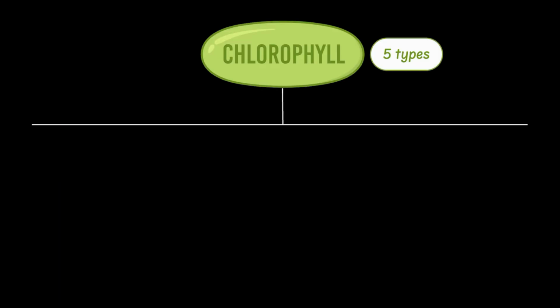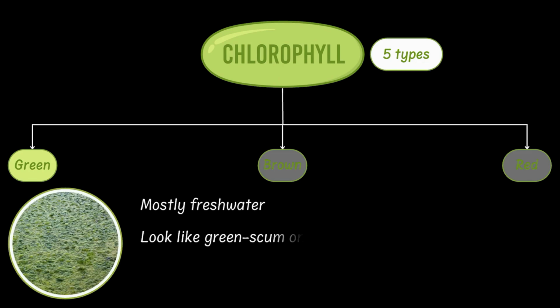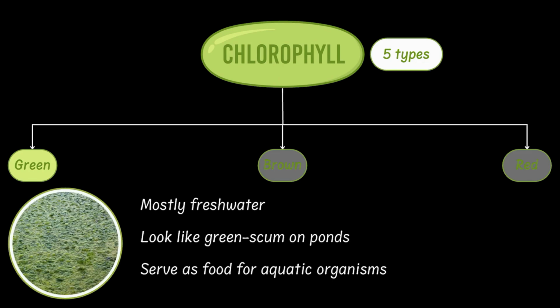Now, just like other plants, algae too have chlorophyll. But here's the twist. There's not just one chlorophyll. There are 5 types. And depending on the mix, algae show off different colors: green, brown and red. Now, talking about green algae, they are mostly found in fresh water and they somewhat look like green scum on ponds. They provide food and oxygen to aquatic organisms.